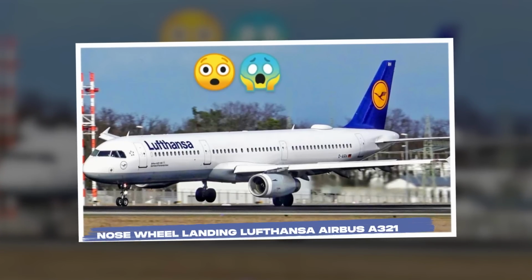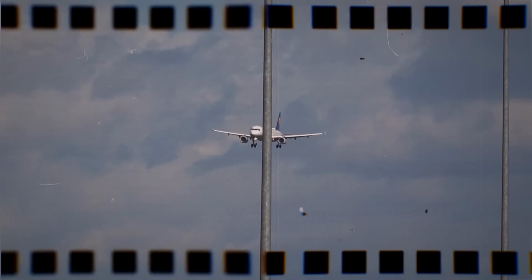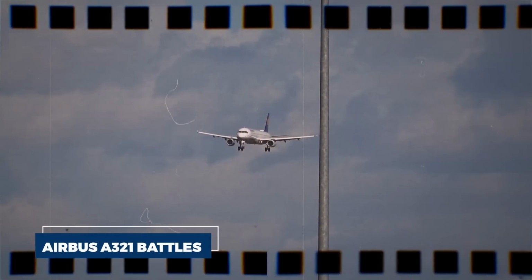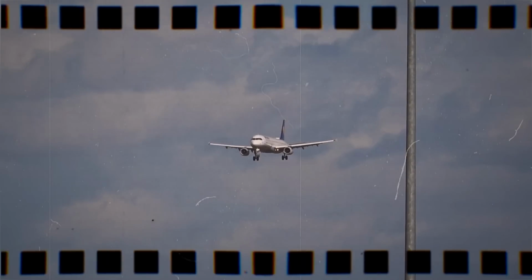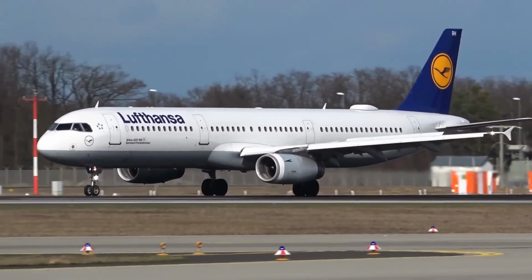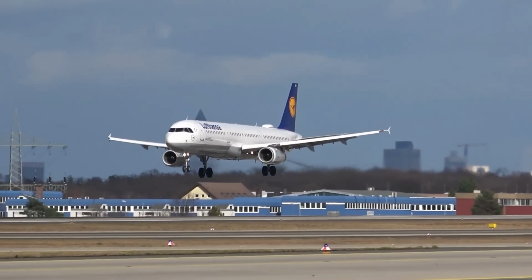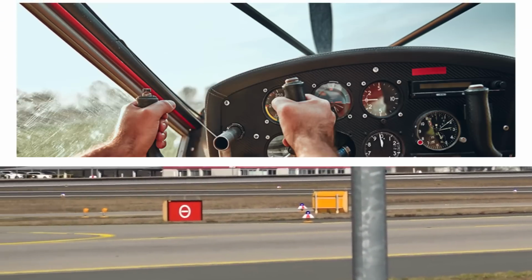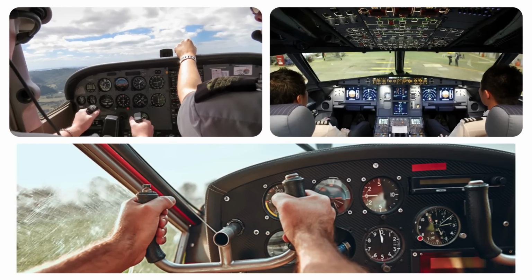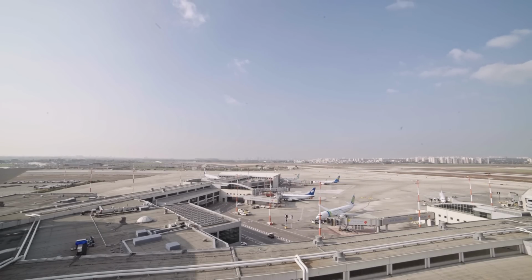Nose wheel landing, Lufthansa Airbus A321. Get ready for a spectacular and scary landing as a Lufthansa Airbus A321 battles stormy conditions at Frankfurt Airport. Worryingly, the aircraft appears to touch down with its nose wheel first. Is that meant to happen? While we're not entirely sure, this footage is truly hair-raising, and it provides unique insight into the challenges that pilots often face. Frankfurt Airport, located in Germany, serves as a global hub for many international airlines.